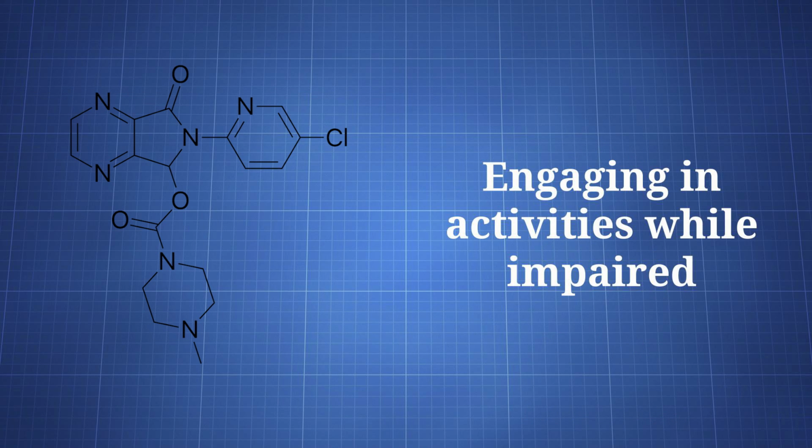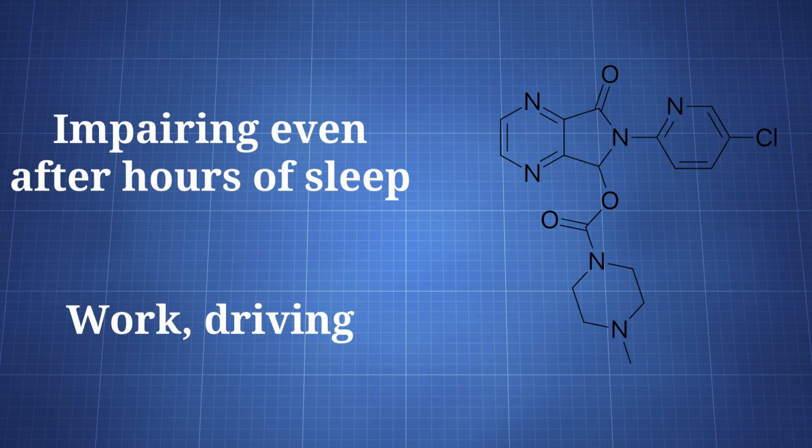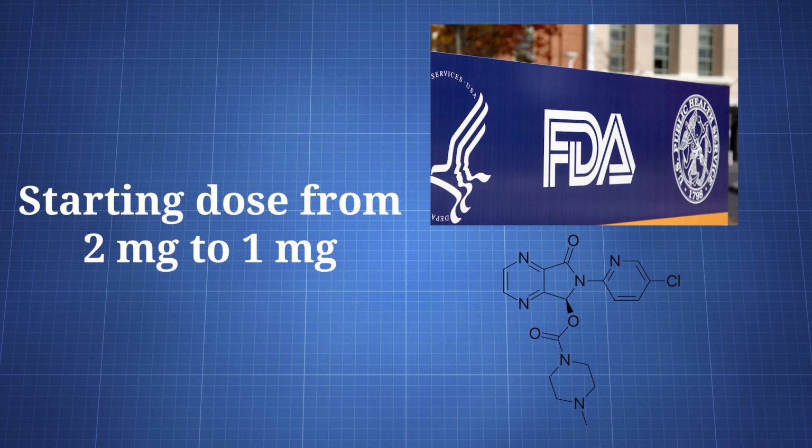People have engaged in normal, albeit impaired, activities under the influence, which could be dangerous. It can be impairing even after hours of sleep, and even more so if you wake up in the middle of the night. For example, your work or driving in the morning could be negatively affected. This issue resulted in the FDA requiring the recommended starting dose of Eszopiclone drop from 2 mg to 1 mg.